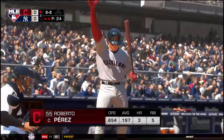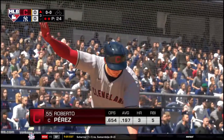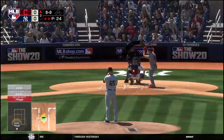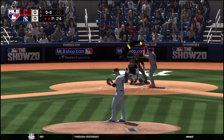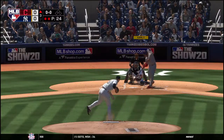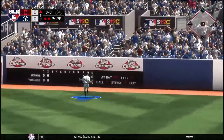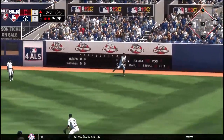Now batting, Roberto Perez comes off an 0 for 4 in last night's ball game. First delivery to him on the way. Liner toward right center. And that finds the outfield grass for a base hit.